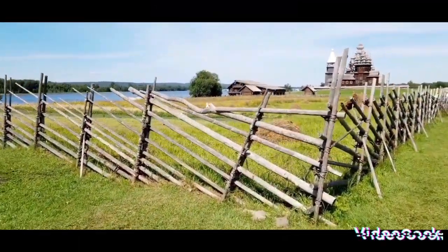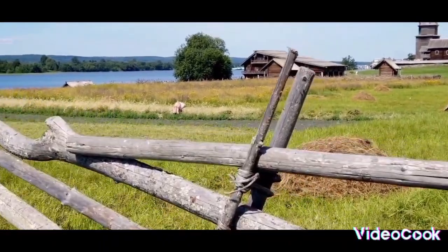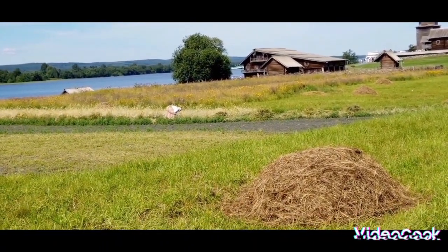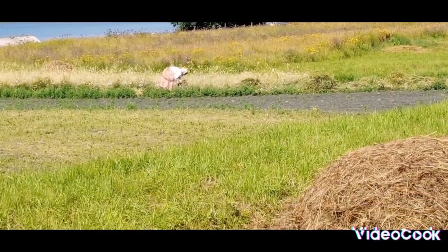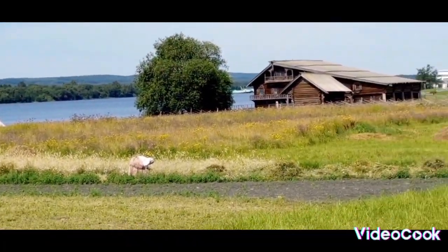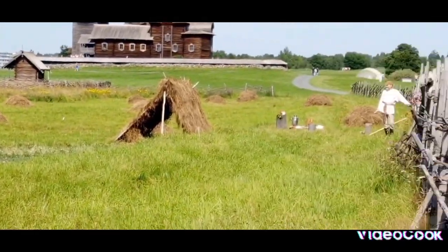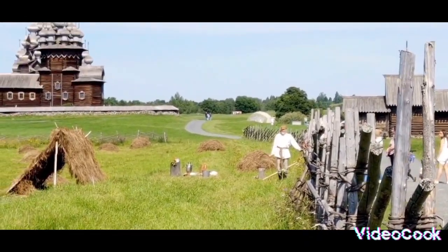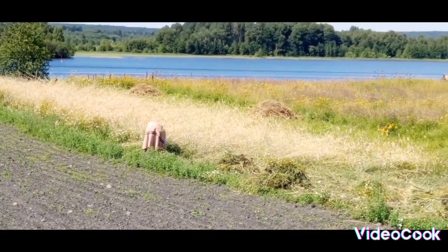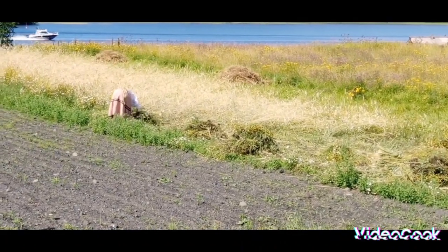The locals called Kizhi Island the Golden Bread Island. The land here has been cultivated and tended since ancient times. In Zaonezhye, rye cultivation began around the year 1900. For more than 1,000 years in a row, reapers and harvesters went out to the fields of Kizhi Island. Now museum employees are participating in the ethnographic reconstruction Zaonezhye Niva. The famous Kizhi Kalitka will be baked from the harvested rye within a year.